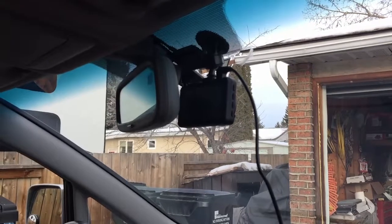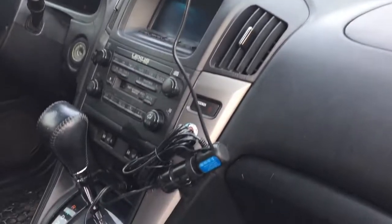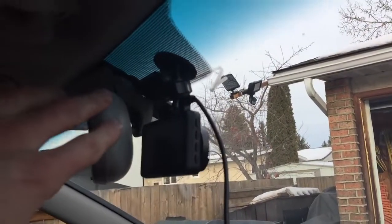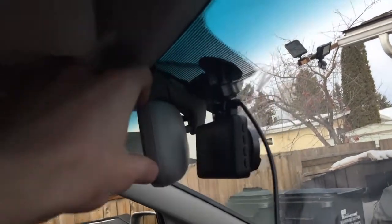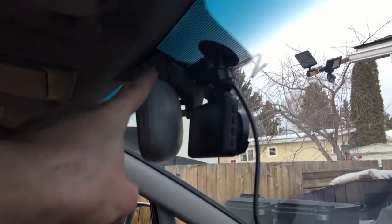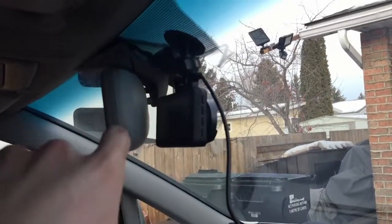So this is how I mounted it on my wife's Lexus, and it's not really pretty, but it kind of works. There's too much wire here because it's supposed to go all around under the trim here and there, but I actually know that this rear view mirror gets power. It's powered. There's the wire there, if you can see. So I can actually steal some power from that mirror to the camera. So I'll try to do that in the future, but for now it's just a wire.